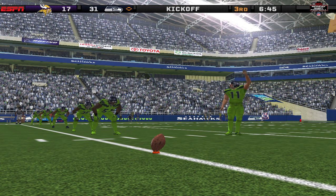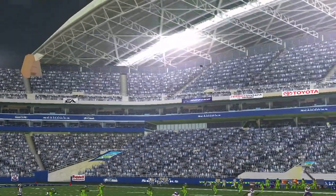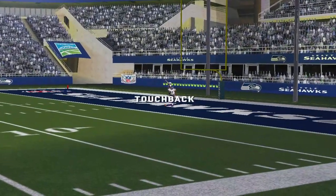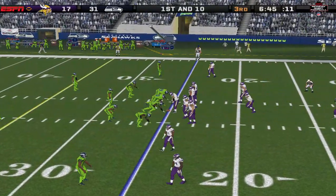On the board very quickly. Seattle is lined up for the kickoff. Number 35. He got all of that, back to the one. A return, great kick. This one is taken by Abdullah. Been a rough start to this first game, 1 and 0, but they still have enough time to turn it around.